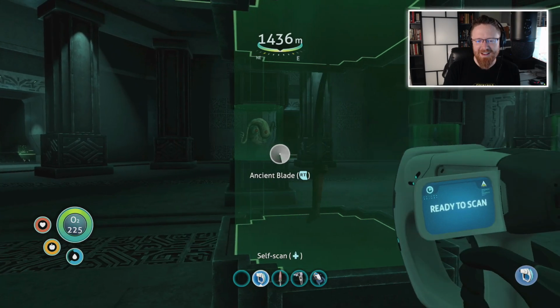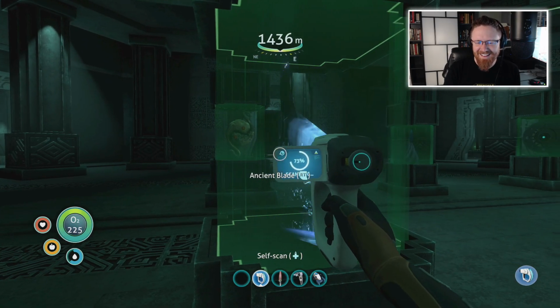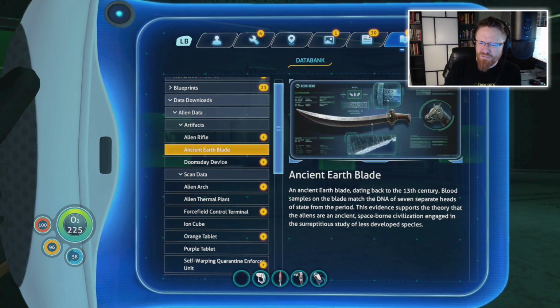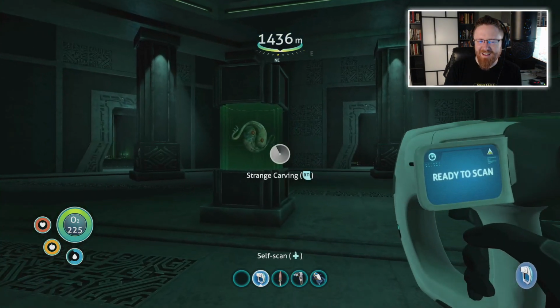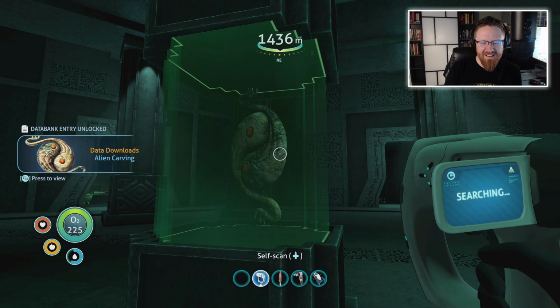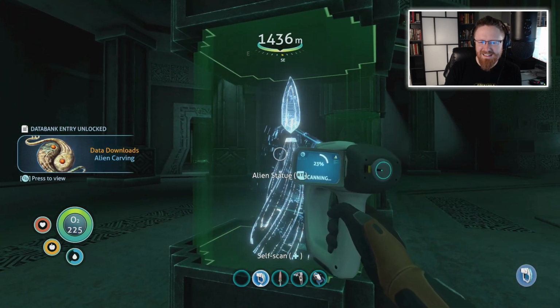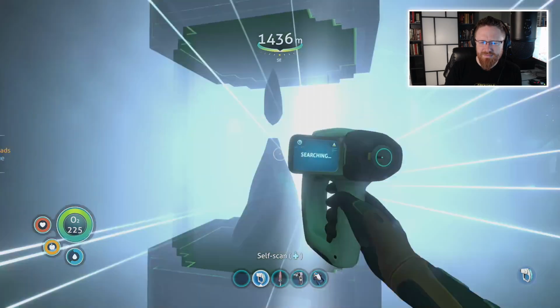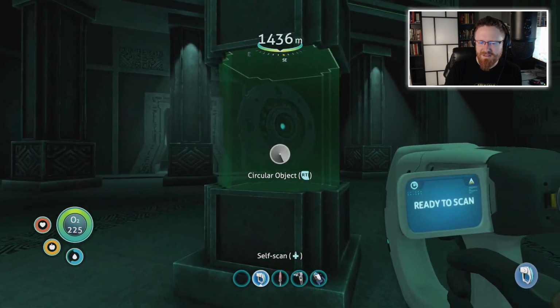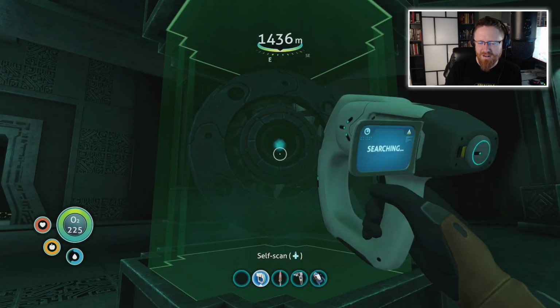Okay, so it looks like the last message on here was, everything sucks, we're getting out of here. Got an ancient blade. An ancient earth blade from the 13th century. What? What? So they've been studying Earth? And it's a yin-yang? But it's alien? What? What is this alien statue? Huh. People are interesting. There's just a bunch of weird stuff here. A bunch of lore.